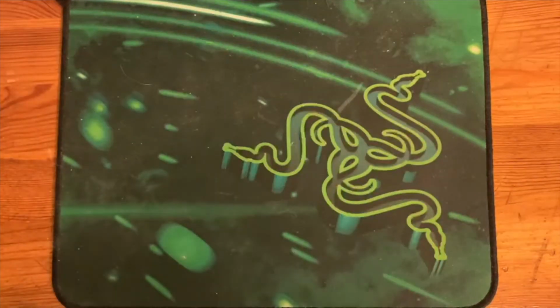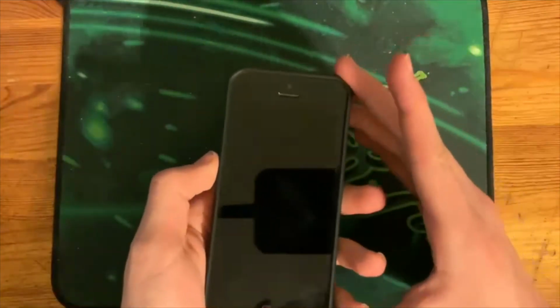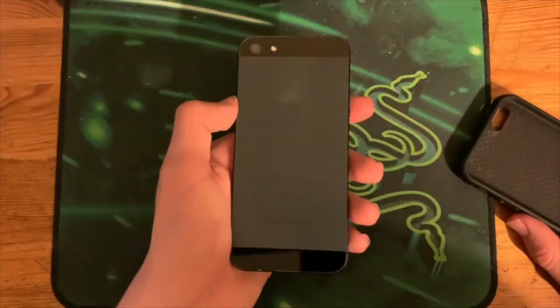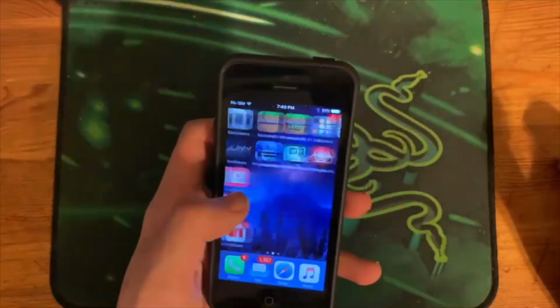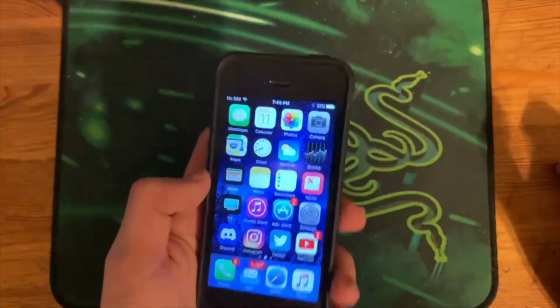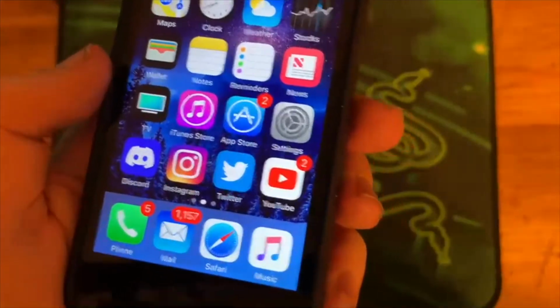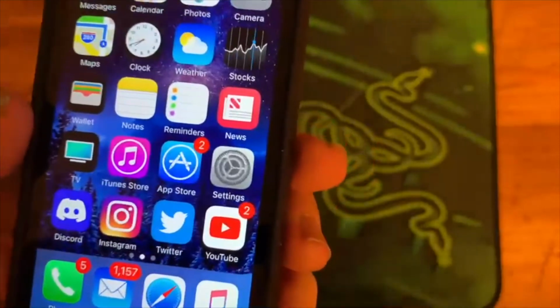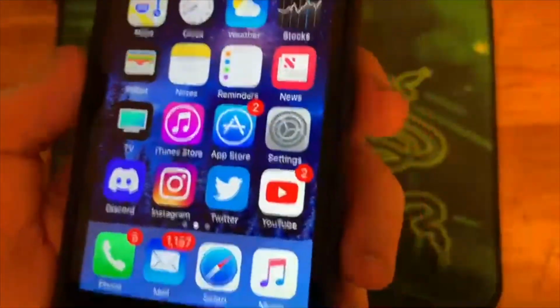Moving on to probably my favorite device in this collection, the iPhone 5. This device is such a beautiful device. Just look how beautiful this color is. It looks fantastic. It's on iOS 10.3.4, the latest OS it can run. I'm sad that YouTube support for iOS 10 is dead. It's so sad because I was actually using this as like a secondary device.